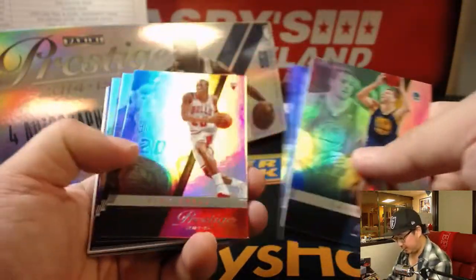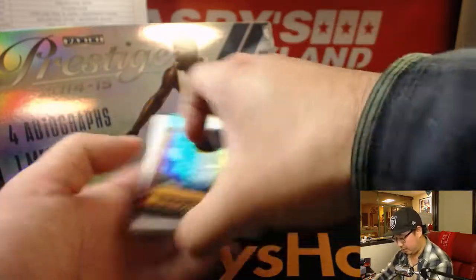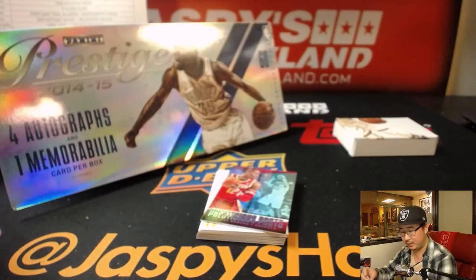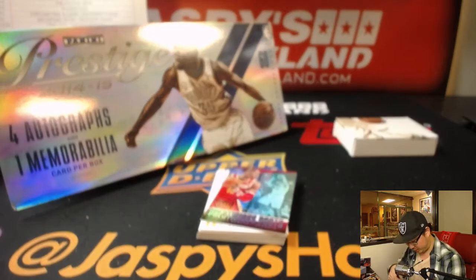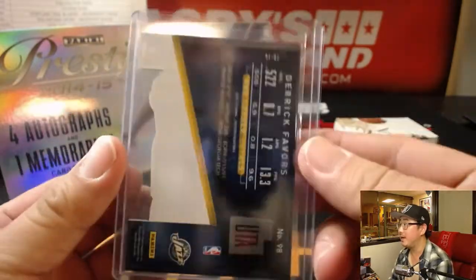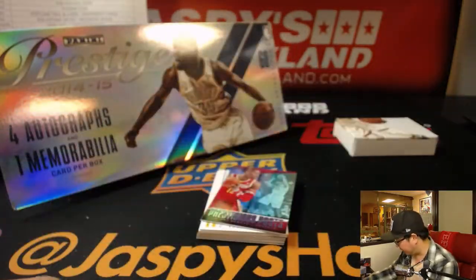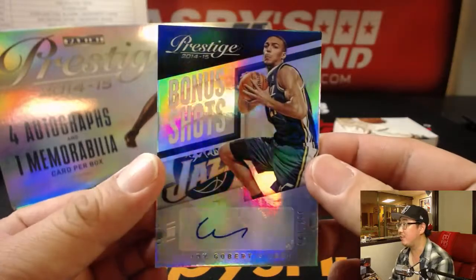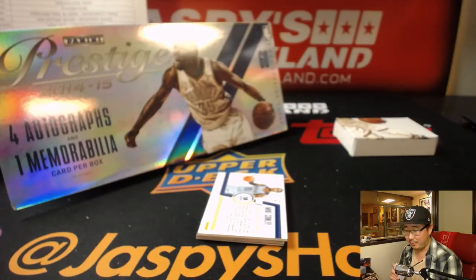David Lee leads us off. There's Derek Favors, 25. Utah Jazz. That's a die cut, by the way. That'll go to Patrick Edwards with the Jazz. Nice die cut out of 25. And we got bonus shots for the Jazz. 007 out of 199. Patrick Edwards again with the Jazz.